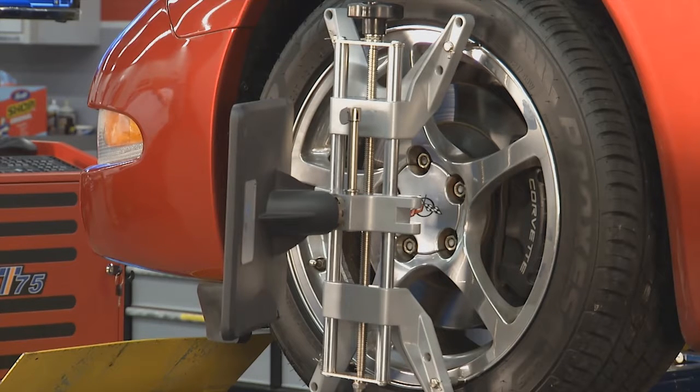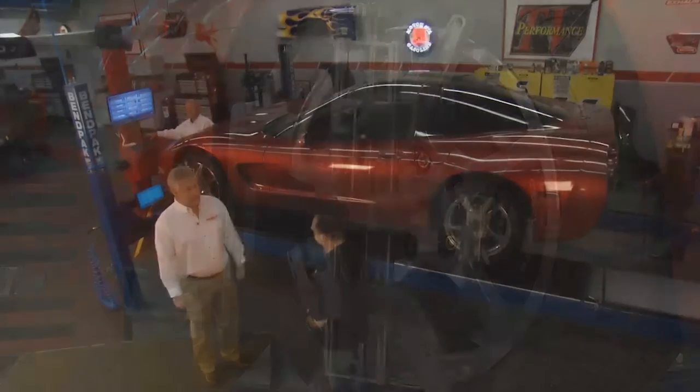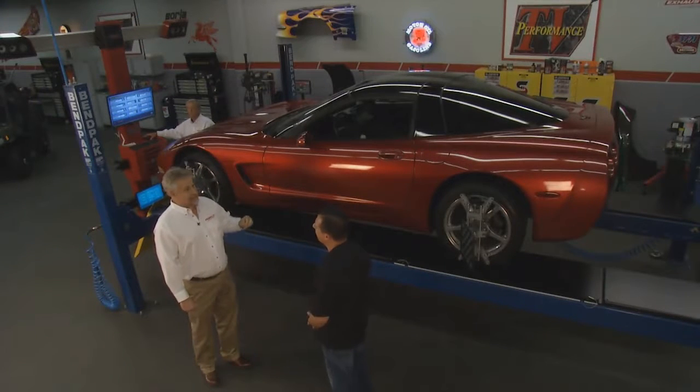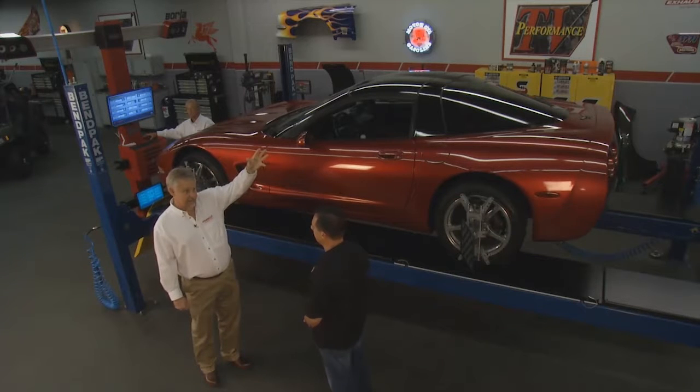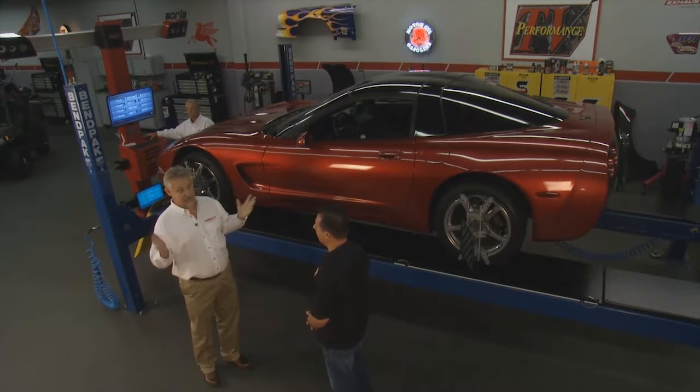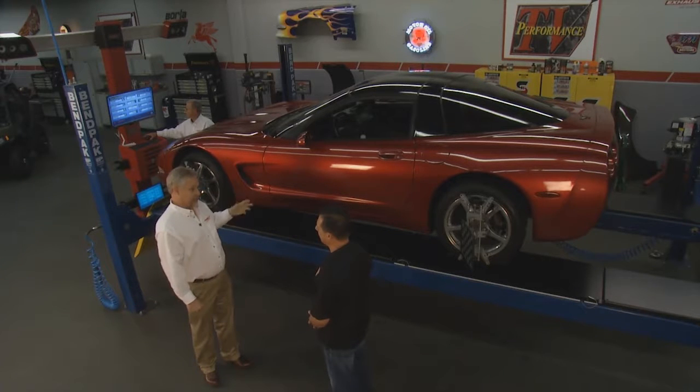Now, why is it important that it uses infrared and not LED? Well, if you use just regular LED lights, other lights outside with bright lights or sunlight coming in the shop, if you have a shop that faces the east or the west, the morning or evening sun, that light can skew your readings. With infrared, you could be out in bright sunlight and it's not going to affect the aligner.